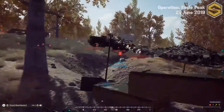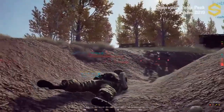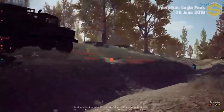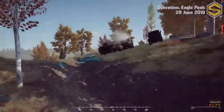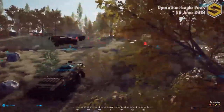Grenade gets close. I think Music got hit, actually, but he's not bleeding. Lucky for him. Hawk has most of his squad now moving on up. The BTR is starting to push up this hill, too. Be ready, Gunner.